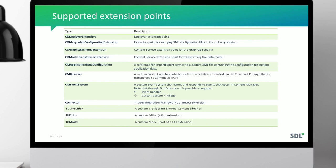This allows you to build extensions on top of our GraphQL engine, if you like. So it allows you to expose new schema that can be queried within GraphQL. And the transformation extension allows any data models within those schemas to be transformed into a format that's understandable by the GraphQL content service.